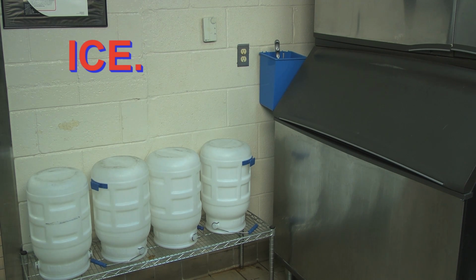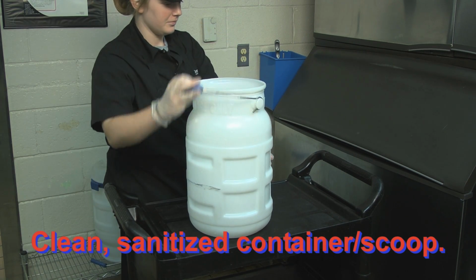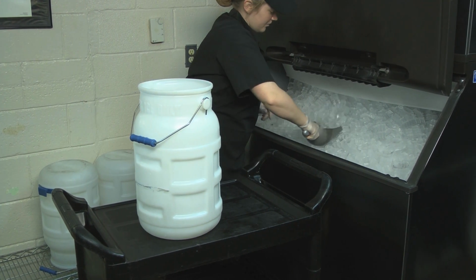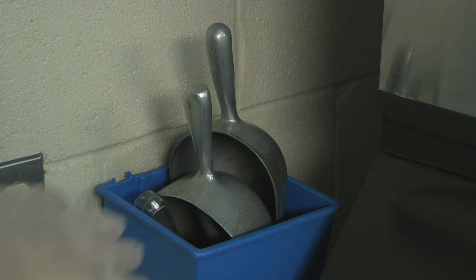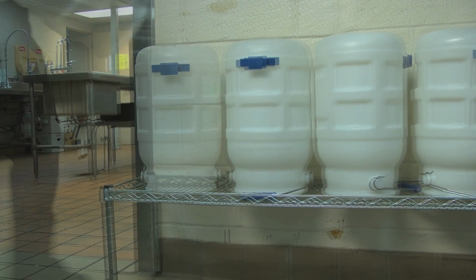Ice. Follow these simple guidelines to avoid contaminating ice. Use clean, sanitized containers and ice scoops to transfer ice from an ice machine to other containers. Store ice scoops outside the ice machine in the designated location as shown. Use designated ice buckets. When finished with ice, be sure to flip the buckets upside down as shown.